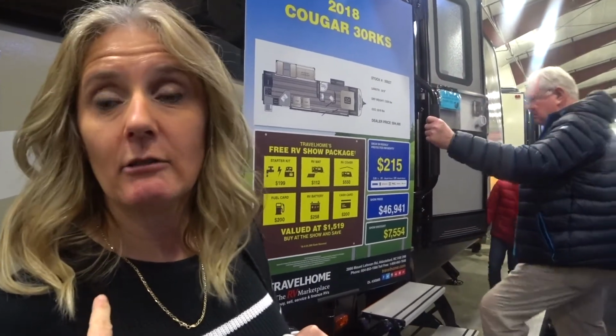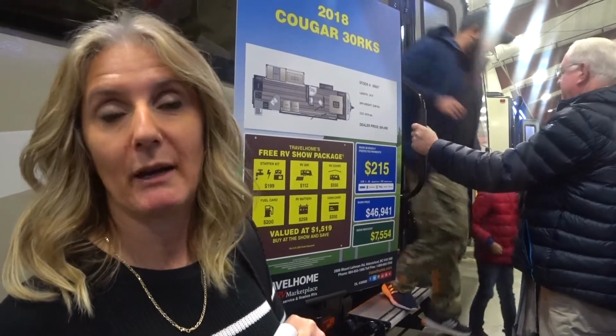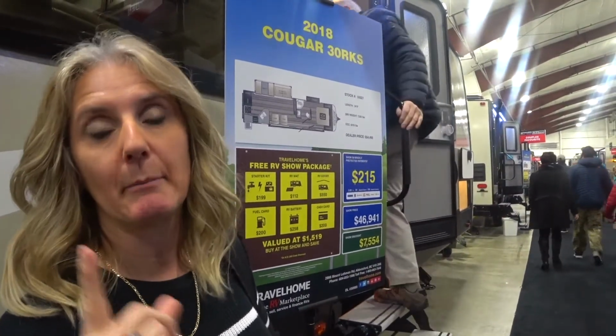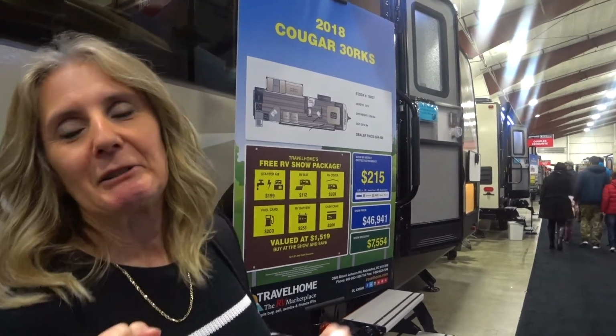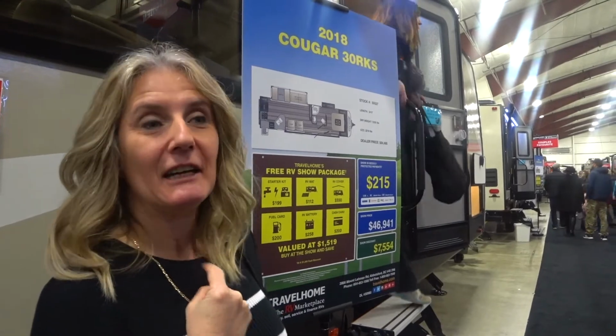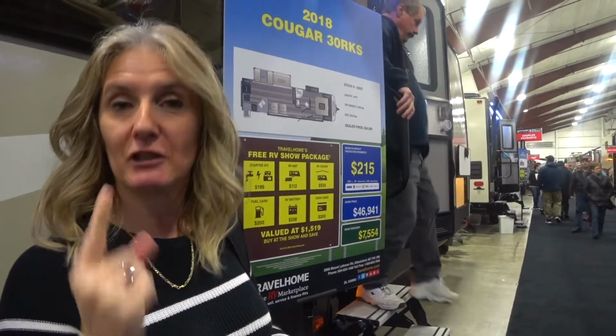It's a nice trailer, has some pros and cons to it, but really they say Cougars are the number one rated trailer. They're selling something like 4 to 1, but remember, a salesman told me that. So take everything with a grain of salt, but it is a very nice trailer. So we're going to put it all together and we'll give you some more information.